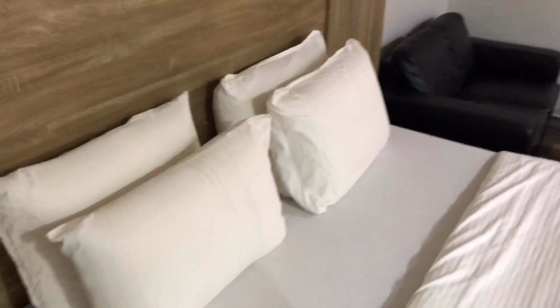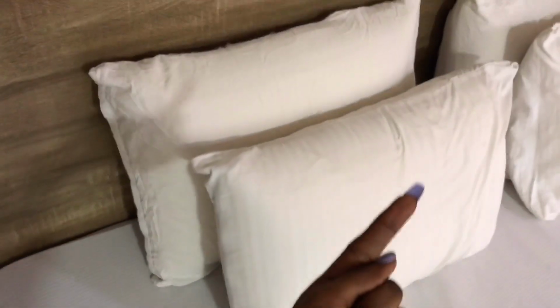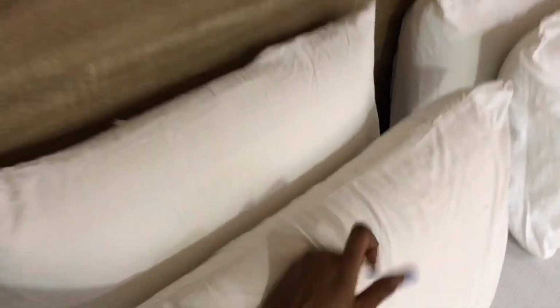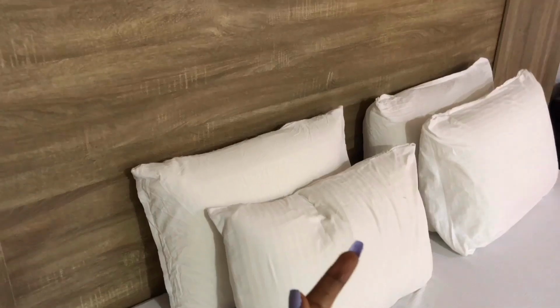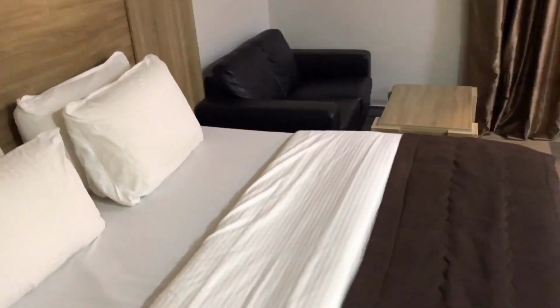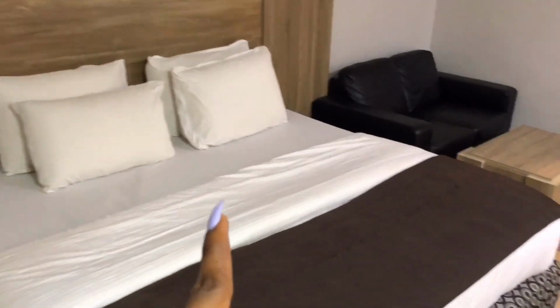Okay, this is the bed, okay? This bed, guys, can you see this pillow? Jesus, you see how it rose up? You see how I pressed it down and it just rose back up? Guys, it's not magic, it's not rocket science, it's a good bed. This is what they call a good bed, all right? So, this is my bed, this is my damn bed, okay?